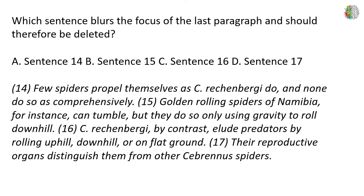Okay, let's look at the next sentence. Which sentence blurs the focus of the last paragraph and should therefore be deleted? We're given 4 sentences and we want to decide which one of these doesn't belong. So you're basically looking at when you have a paragraph, you want them talking about the same thing. You don't want to go off topic and talk about something else.